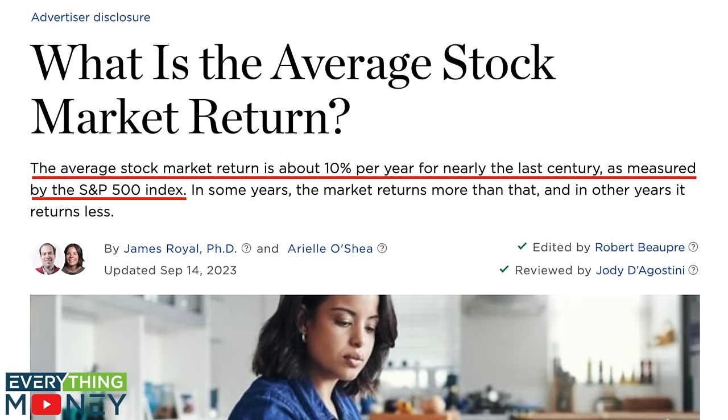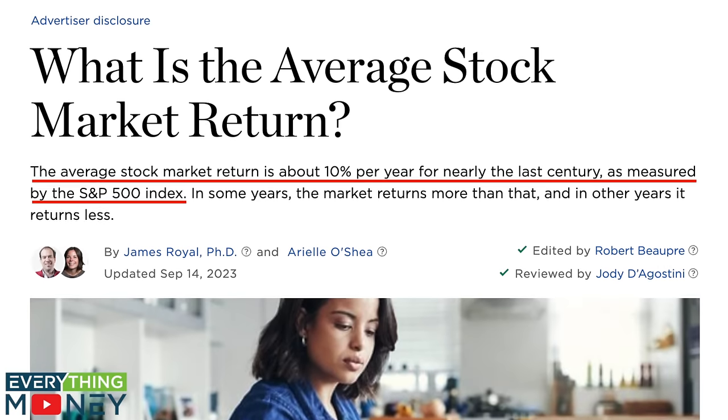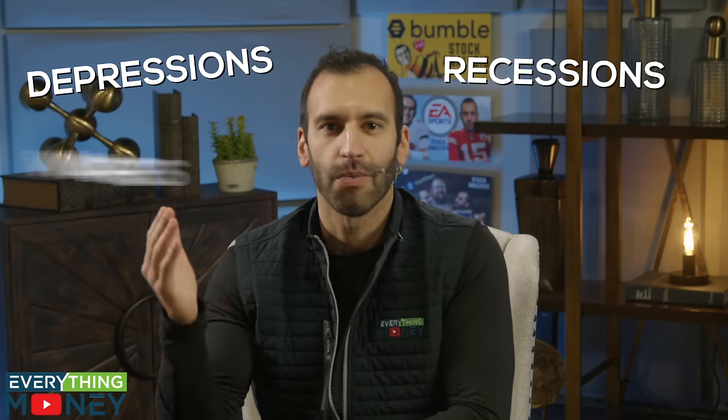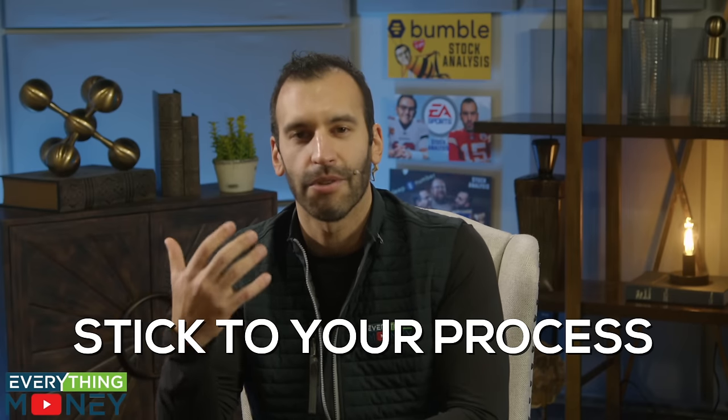You have to have the emotional fortitude to stick with the process, dollar cost averaging into the VOO ETF, regardless of the outside noise. Because over time, the market has returned an average of 9.9%. And this is through depressions, recessions, wars, terrorist attacks, bubbles, all kinds of market fluctuations. Stick to your process and watch your savings go up.